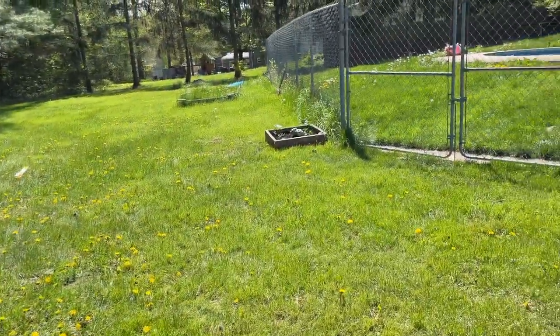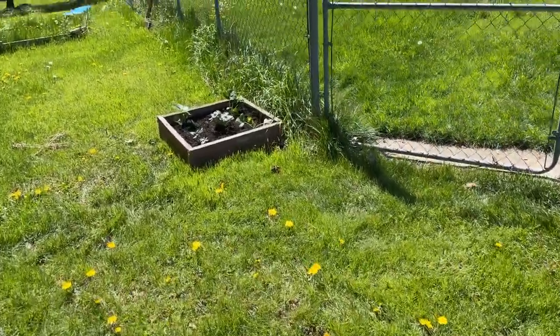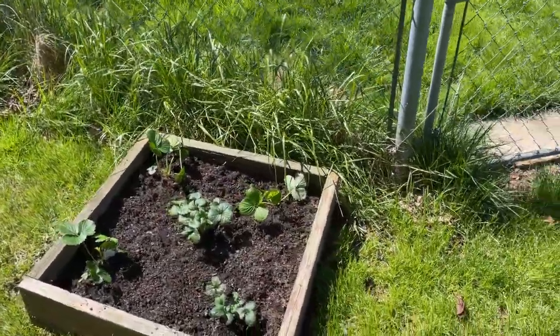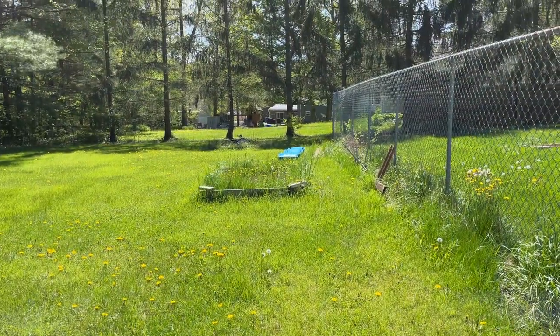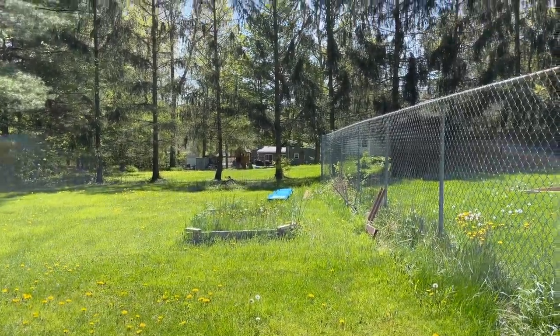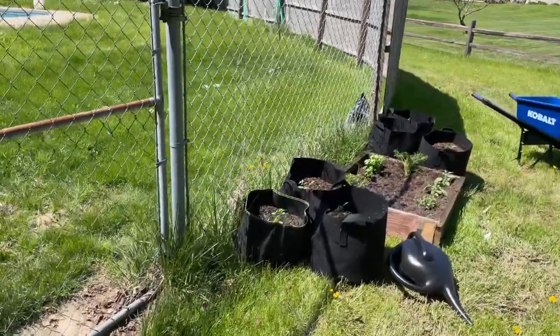And I'm gonna show you my quick garden. I still gotta plant some more stuff. There's a whole bunch of stuff that I gotta plant. Here I got my strawberry bed. Over there I gotta put new soil and just take all the weeds out. And that's gonna be my squash bed. I gotta do more tomatoes and more peppers.